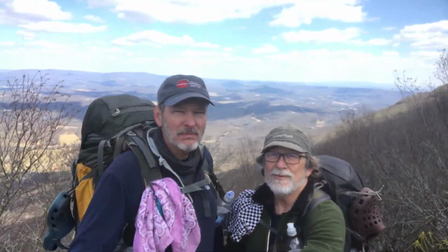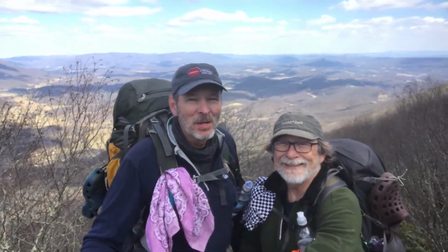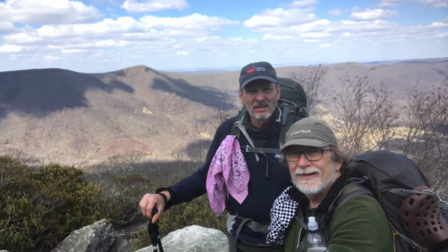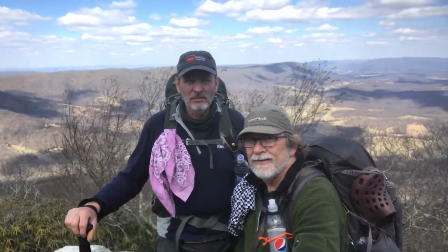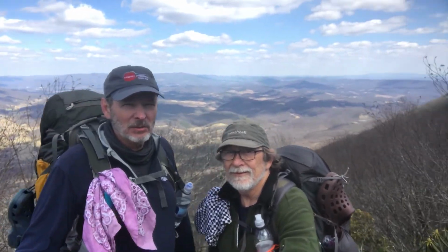Go ahead, David, tell them where we're at, because I don't know. We are at some incredible view. This almost looks like it's a green screen behind us. This view is just incredible. We are somewhere about 2.5 miles up from the Wapiti shelter. We finally made it to the top.